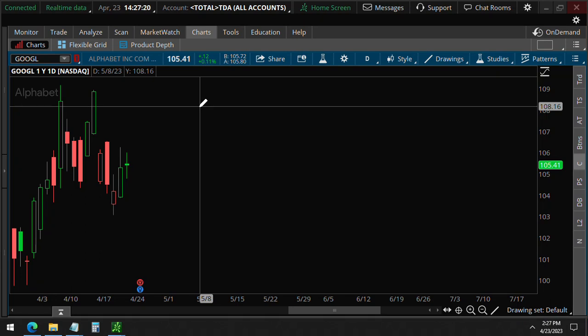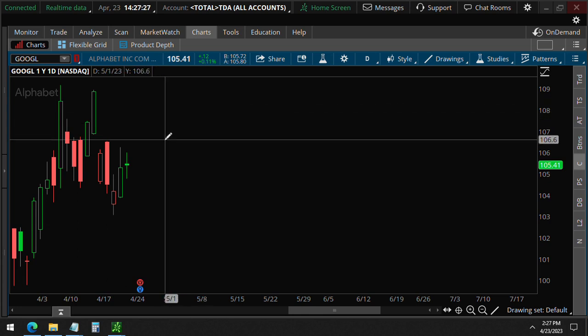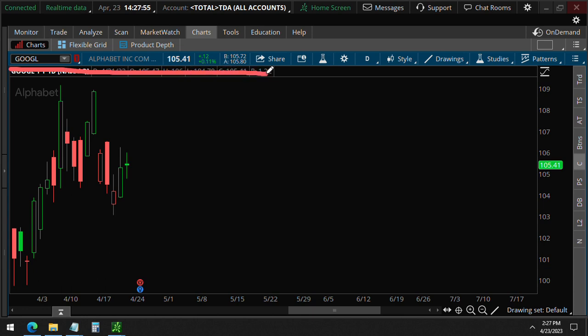One of the most frequently asked questions we get about using unusual option activity is, are these unusual options a hedge for buying stock or selling stock? Because if it's a hedge, then it could be the complete opposite direction to our analysis of where this stock is going to go. This is very important, and we're going to use Google as an example, since we saw unusual options that were a hedge with stock buying in this case. Without further ado, let's get right to it.